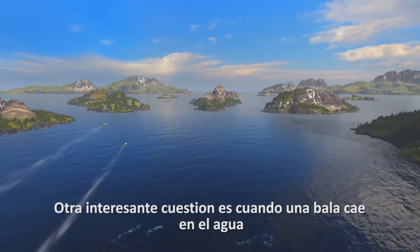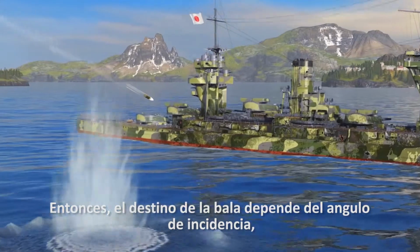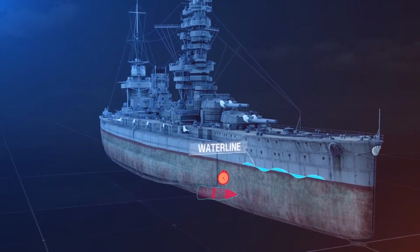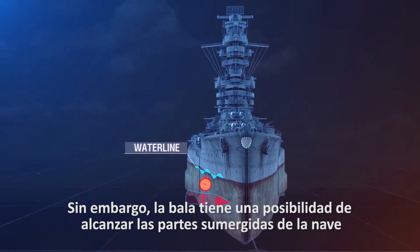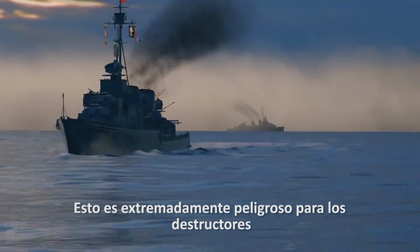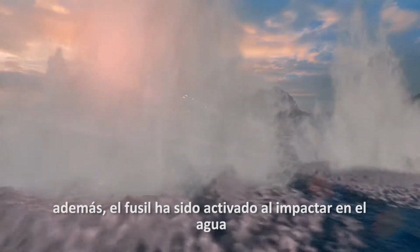Another interesting showcase is when a shell falls into the water. After that, it activates automatically. Then, the fate of the shell depends on the angle of incidence. The velocity, and, therefore, armor penetration of a shell are significantly reduced in water, and the trajectory slightly changes. However, the shell has a chance to reach the underwater parts of a ship, penetrate them, and detonate inside of a ship. Such hits are extremely dangerous for destroyers. It's easy to penetrate a destroyer's side even underwater. Plus, the fuse has been activated by hitting the water.